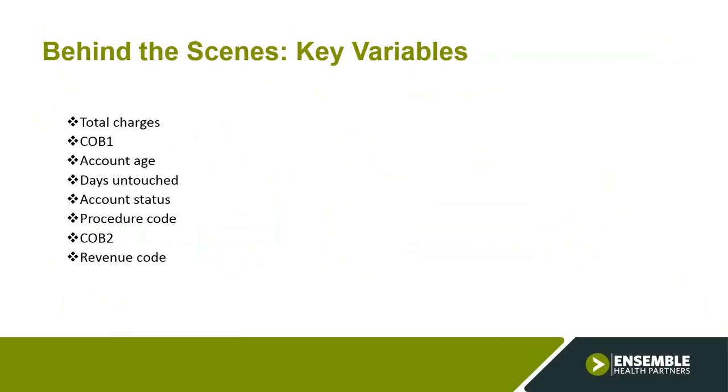These are not all the variables. And when you look at this list, it seems somewhat intuitive, and it should, because it should make some logical sense. But the key, of course, is to figure out what are the weightings for each of these variables, and what are some of the other variables to include. But I just wanted to give you a look behind the scenes at what drives a model, and as you embark on this journey, you might find similar or other variables that would drive your collections.